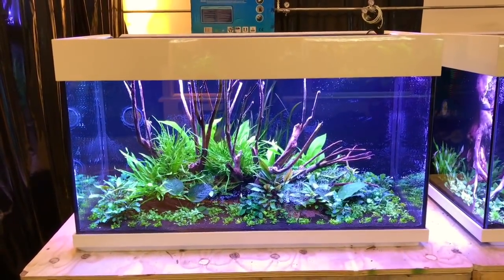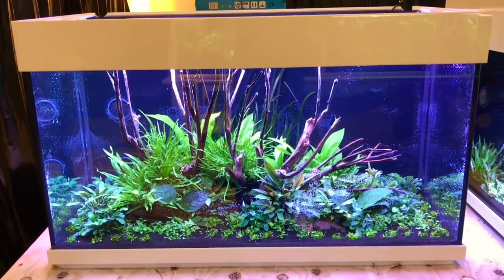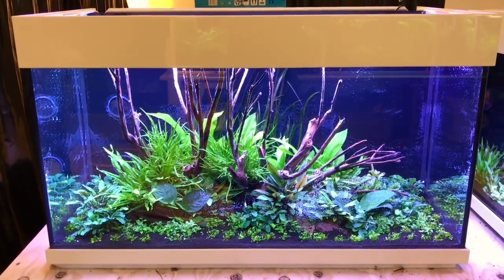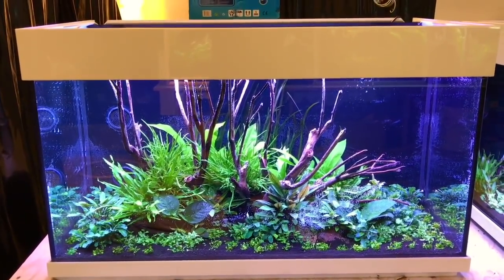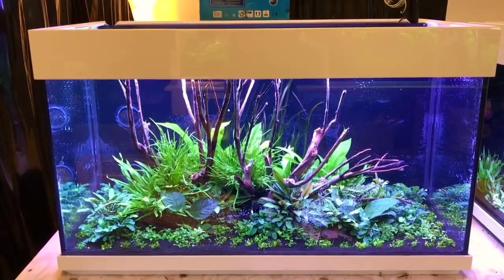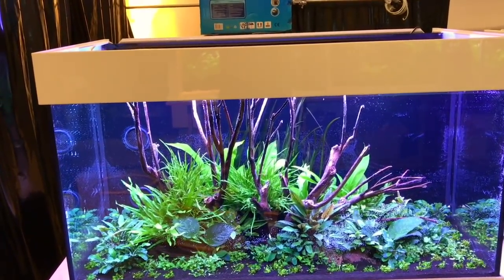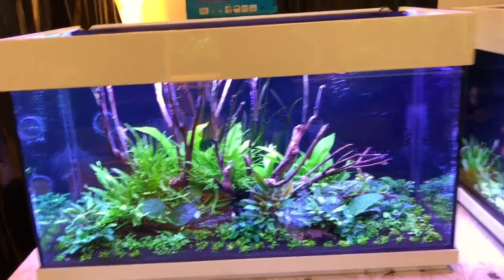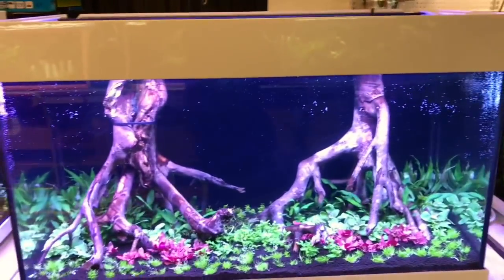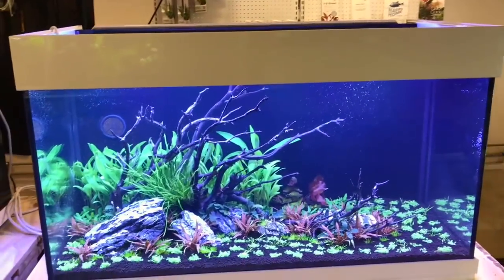Okay, so this is the first aquascape I'm going to talk about. This is in the easy category of plants. If you didn't know, Tropica have a very well-known categorization system of their plants. They come in easy, medium, and advanced. Each is on the label of the plant itself. This is easy, which is the green. This is medium, which is the orange label. And this is advanced, which is the red label.